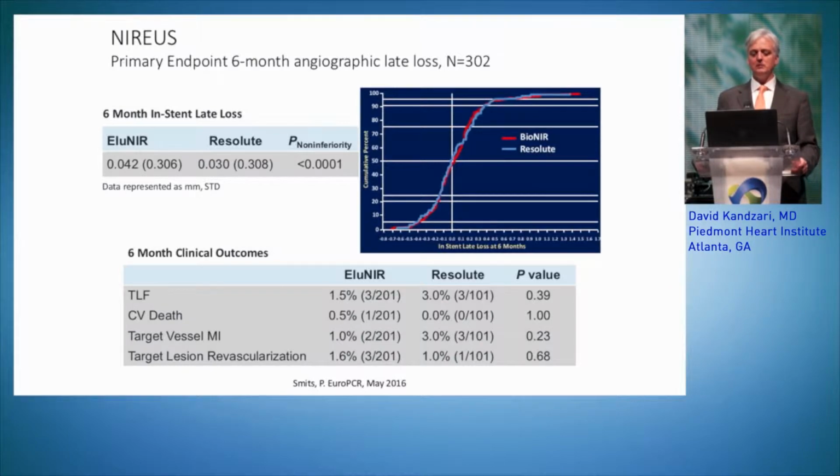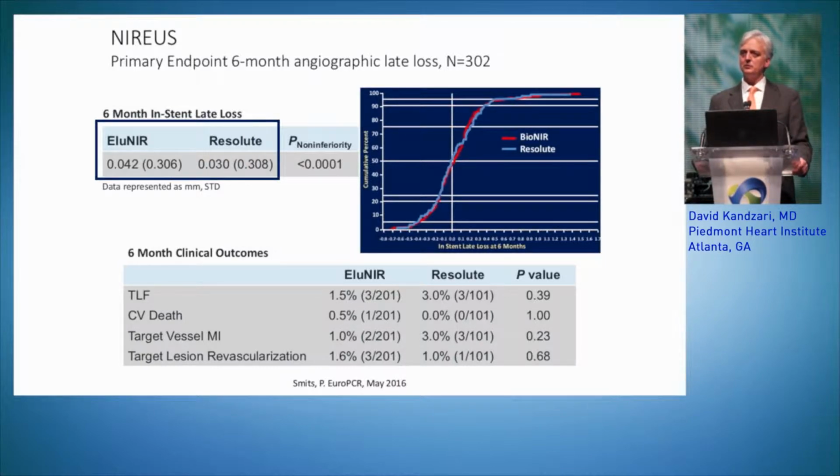And the study did achieve its non-inferiority endpoint. The late lumen loss values were exceptionally low at 6-month follow-up, 0.04 millimeters for the EluNIR stent and 0.03 millimeters for the Resolute drug-eluting stent. And these surprisingly low and yet very favorably low late loss values were also confirmed by the Cardiovascular Research Foundation's Angiographic Core Lab by performing 2 separate different types of analyses to confirm these low late loss values.